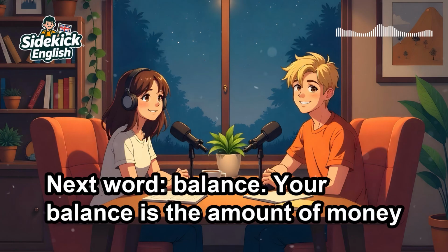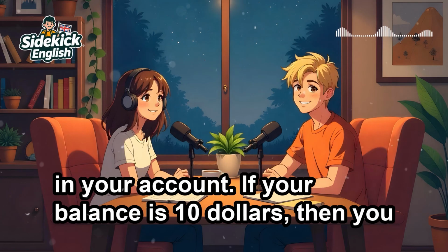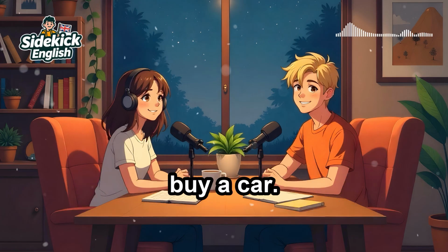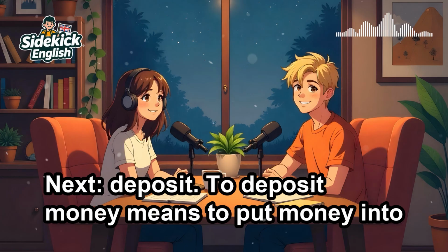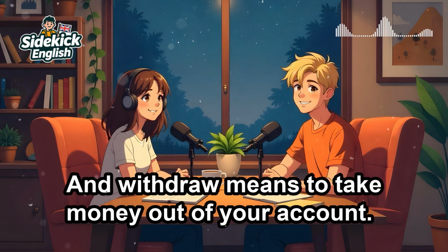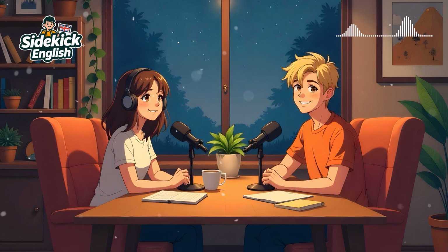Next word, balance. Your balance is the amount of money in your account. If your balance is $10, then you only have $10 in that account. So please don't try to buy a car. Next, deposit. To deposit money means to put money into your account. And withdraw means to take money out of your account.